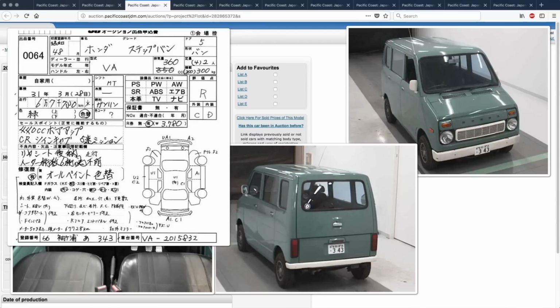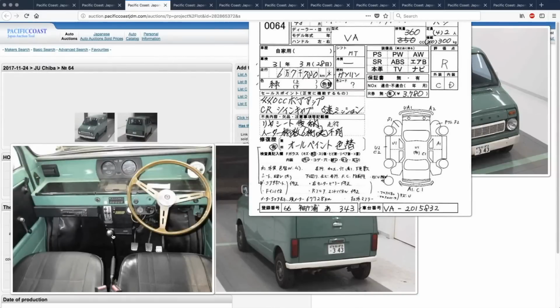CR twin carb. That's cool. 5-speed manual transmission. This car keeps getting better and better. It doesn't say where the manual shifter is. Oh, it's on the floor. Man, this is a cool car.